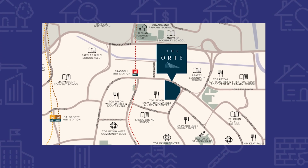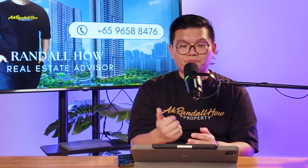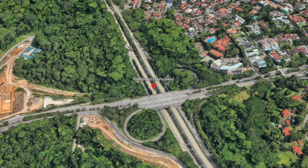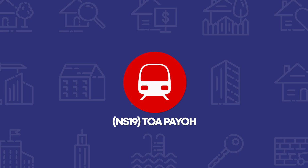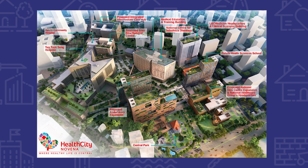This project is very centrally located, very near to Braddell MRT, 300 meters away, about a 5 minutes walk. Especially what's important is we are very near to multiple amenities, such as the hawker centers in the Toa Payoh area. We have 3 expressways pretty nearby, firstly the new North-South Corridor, where you have the exit ramp and entry ramp over at Caldecott area. We are pretty near to the PIE and CTE as well. And of course, we are 1 station away from our health city, the Novena Health City, which has a lot more high-class amenities in terms of medical aspects for you.